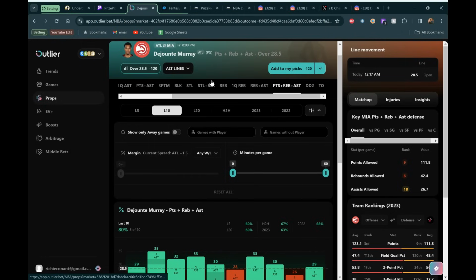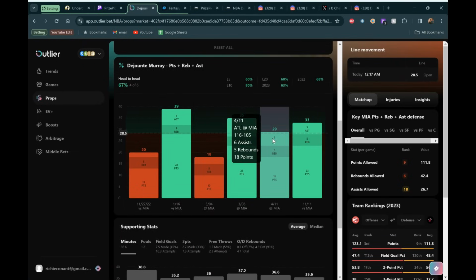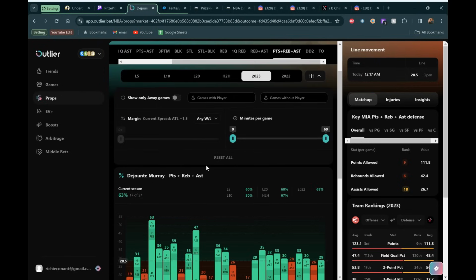If DeJounte Murray doesn't have a good day today, I might cry. He's been in a lot of my slips. So I think he's a great matchup here against Miami. You might be seeing red and stuff. They don't have Jimmy Butler. That affects their defense for sure. And Murray plays well against these guys. He played well against them last time they played. He had 23, 5, and 3, which would be a cash for us. And 63% on the year he's gone over this.